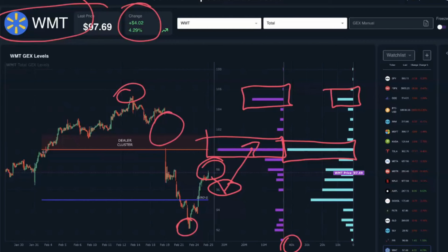That may take a few weeks to do, but potentially into March would be nice if we could get a great entry here on any pullback. So that's going to be something that we're watching for. It seems like the Dow stocks have really been doing well during this market sell-off over the last couple of trading sessions. So that's something we'll be looking at to add to our portfolio.